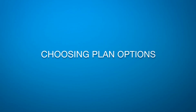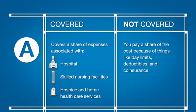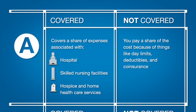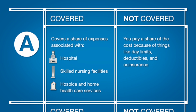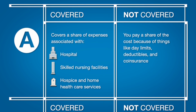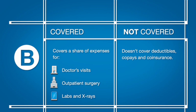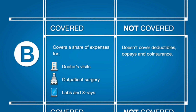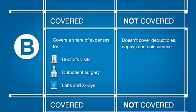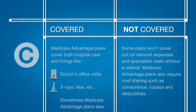To help you compare your plan options quickly and easily, here's a chart that summarizes what we've talked about. Part A. What is covered? Covers a share of expenses associated with hospital, skilled nursing facilities, hospice, and home health care services. What isn't covered? You pay a share of the cost because of things like day limits, deductibles, co-insurance. Part B. What is covered? Covers a share of expenses for doctor's visits, outpatient surgery, labs, and x-rays. What isn't covered? Doesn't cover deductibles, copays, and coinsurance.